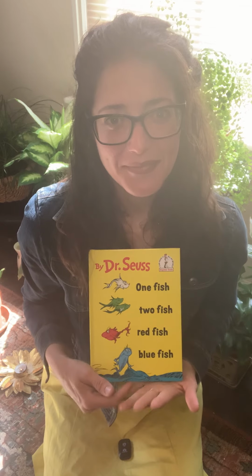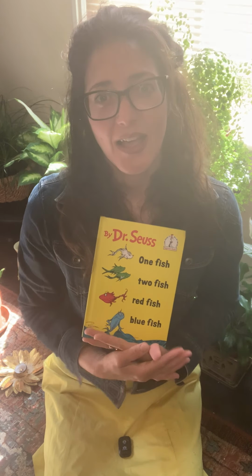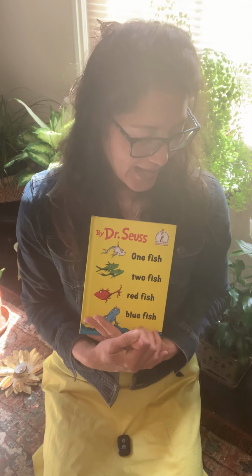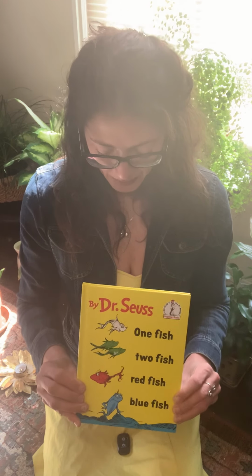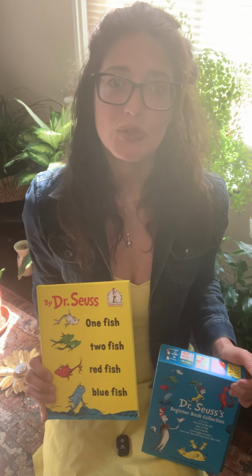Did you like this book? If this was your first time learning or hearing this book, I invite you to go and get it so you can have a copy in your house, because I love looking at the pictures and reading the words, and this is one of our favorite books in our house. So we are finished with our story time today. Look forward to hearing the rest of these Dr. Seuss books at some point, as well as the rest of the collection that we have to get through.